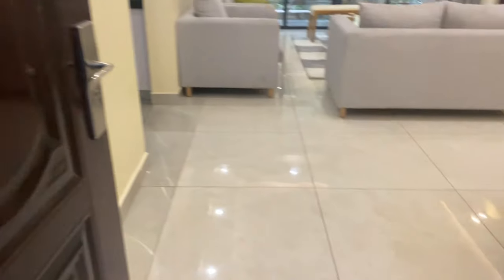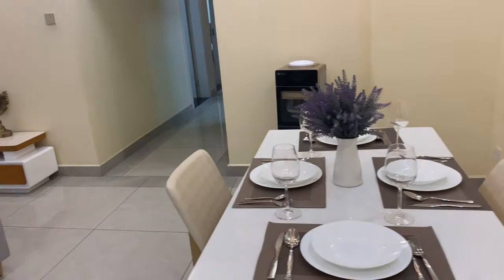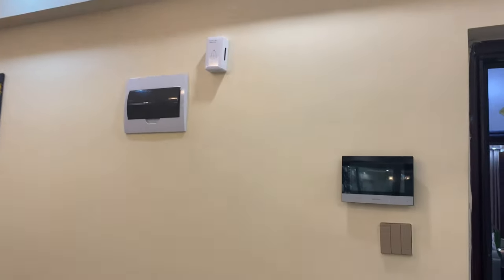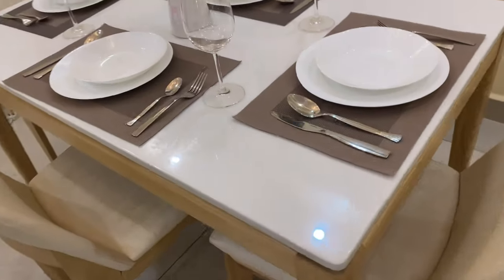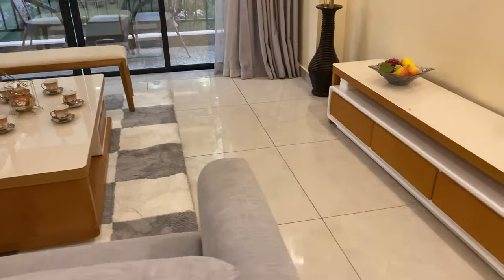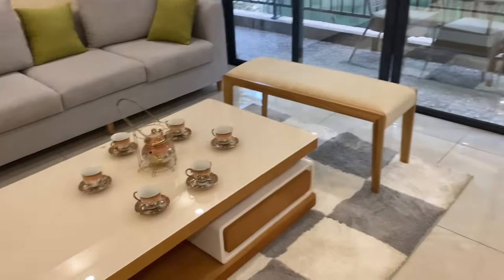Plus, being that the house is furnished, you see where everything can fit. The lighting was just amazing, the organization with the nice seats and everything. This was just good. I loved this apartment. Actually, I loved it so much. It had a nice balcony, everything just in order. So it was a nice one.